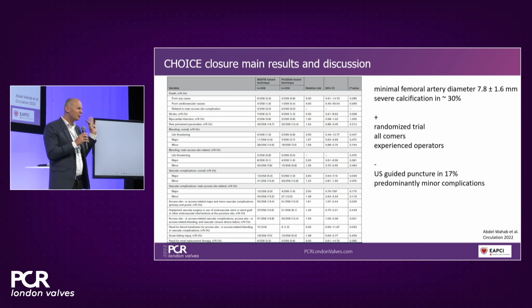Now, I will show you our experience in Luzern, where we have used the MANTA close to 500 times. When I use a device, I want to know: do I use it the right way? Do I use it the best way? That's why I collect the data and then analyze it.